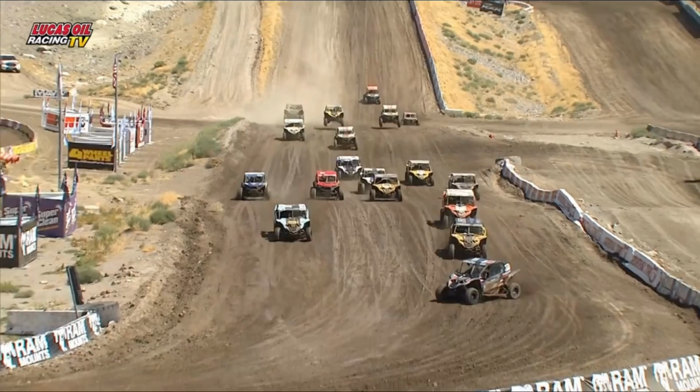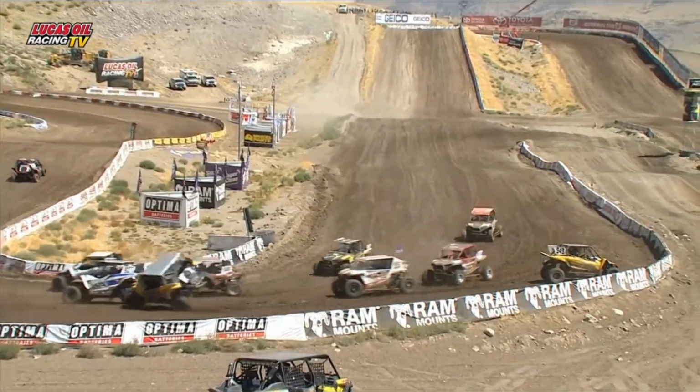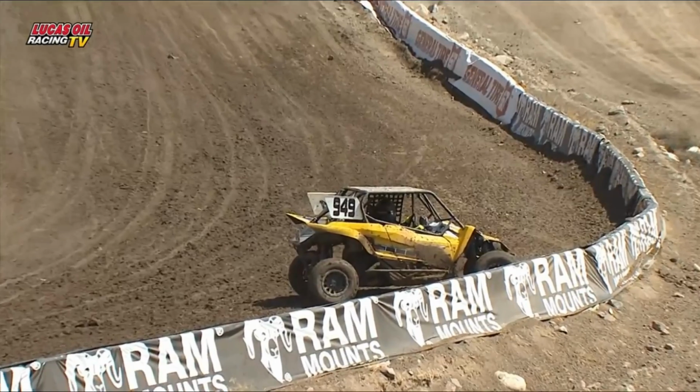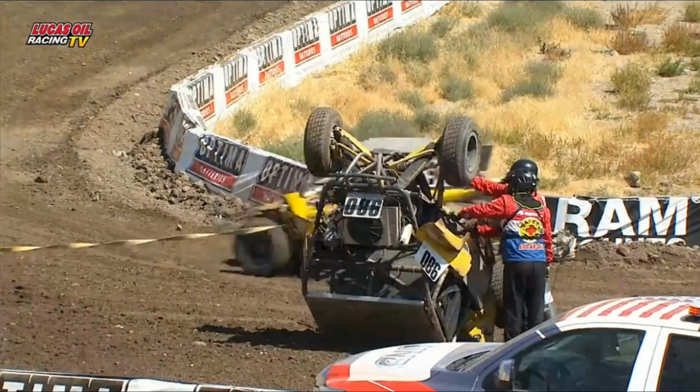Right now it's all Paul O'Brien. And look at how tough and tight he turns that UTV. Yeah. What a battle behind there, though. Throughout this field, in fact, as they funnel down into these tight corners, you see Justin Peck.